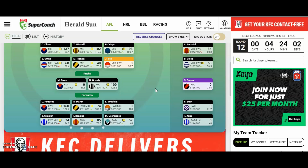Then Grundy 100, not great but not horrible, and then Draper, really annoyingly, was actually managed, which honestly just puts me in a lot of doubt, because obviously if I do trade Gorn, I'm going to need both Grundy and Draper playing. Otherwise I'll have to get another ruckman, which I mean isn't too bad, but I'd prefer not to.